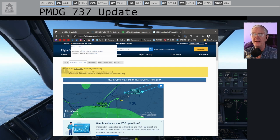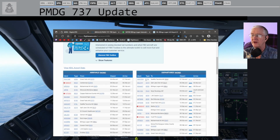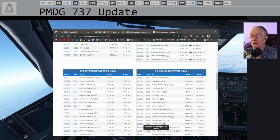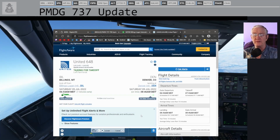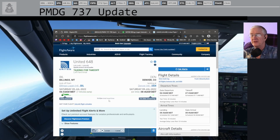And let's see how the flight that I'm shadowing is doing. This is going to be a United flight. They switched out the Q400 with an E175 for the Seattle flight today. I don't see Denver. Helena, Ontario, Dallas. There is a SkyWest flight at 11 o'clock. What happened to the 7 a.m. flight? There it is. Here's the 737-800. They have taken off. They took off 7 minutes early. We were probably pretty close to on time.